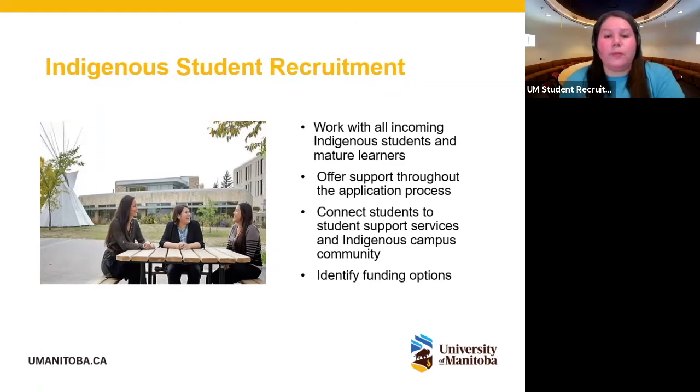We support people from when they are considering post-secondary education right through the application process and until they arrive on campus as full University of Manitoba students. We do know that the application process is long and there's a lot of details to work through. If you have any questions at all, it's our job to get the answers for you. So one of the main goals that we have is connecting incoming students to services and ensure you feel connected to the great community here.